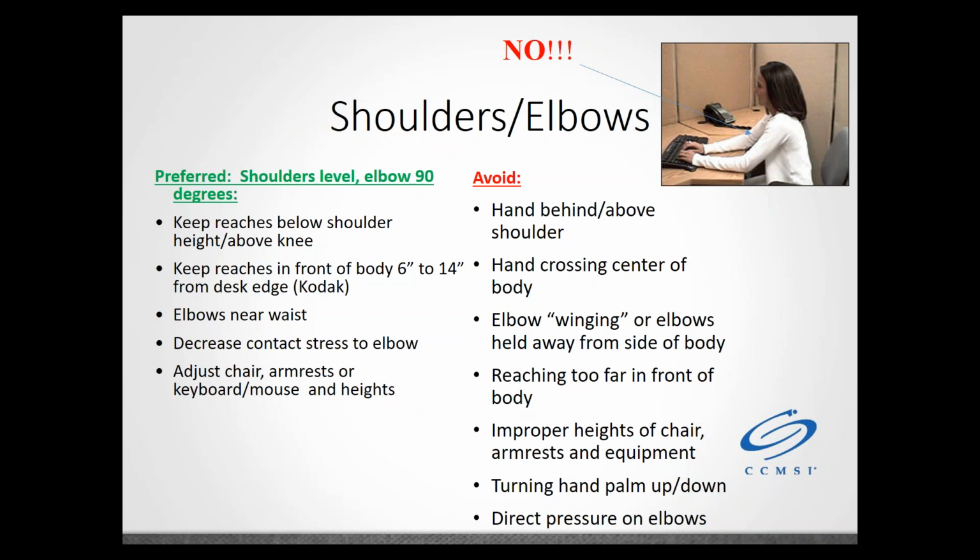What we want to avoid is the hand behind the body or above the shoulder frequently, the hand crossing the center of our body or midline. So look at how your desk is arranged. The items that you use frequently should be closest to the hand that's going to use them the most often, so that we don't frequently cross over our body to get them.